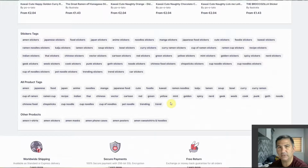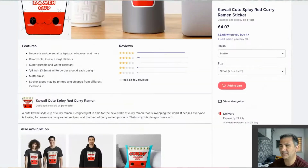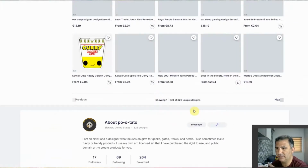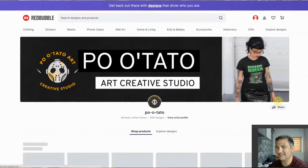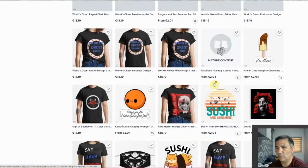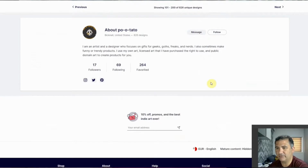I'm not going to repeat that, but you know what to do with respect to the tags, just to make sure that you don't come across as tag spamming and that your tags are pertinent, relevant, and are going to give you the greatest amount of exposure. Otherwise, if we just continue going through, you have 826 unique designs, which is brilliant. Looks like you've been at this for quite some time. Hopefully, you're getting quite a number of sales.